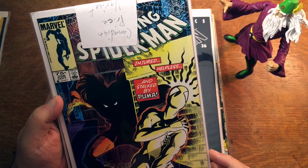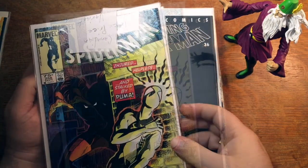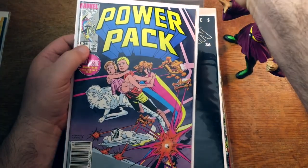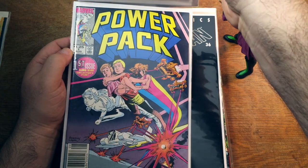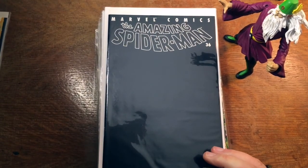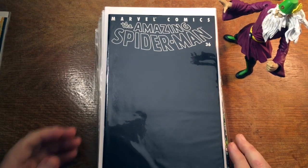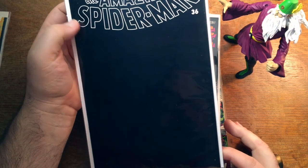That's what it says. So 75 cents. So what were those books actually? 65? Yeah, I know the Power Pack is $1. So the Canadian price variant is $1.25. Cool. I don't know that Canadian price variants do as well as the 30 and 35 cent price variants from the 70s.